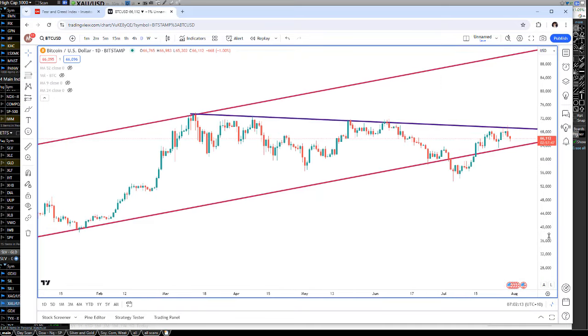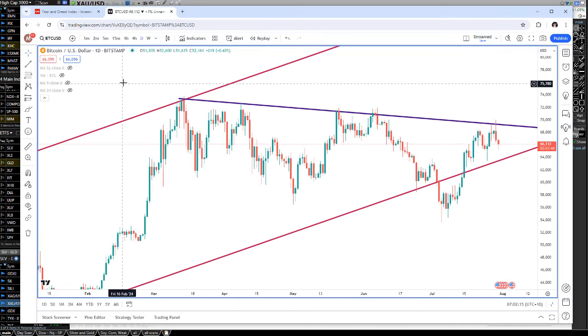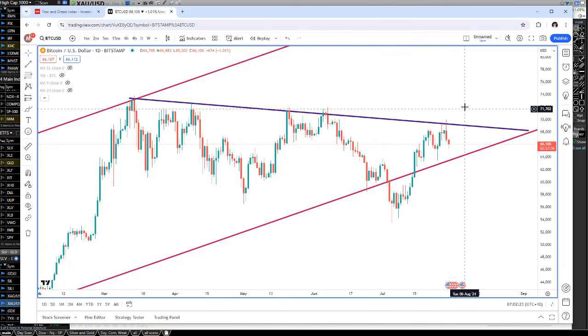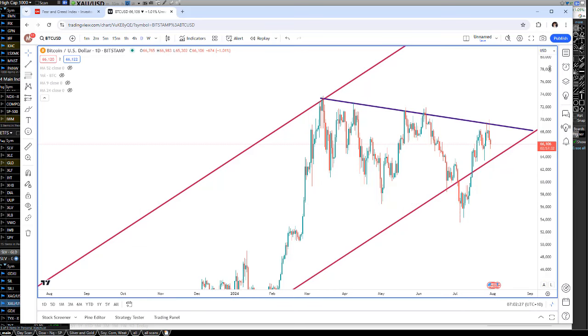Look at this here. All resistance all through here. Once we actually had that, look at that resistance. So what's going to come once we start to get a really good strong break above, say 70,000? What do you think is going to come? A really big move, right?